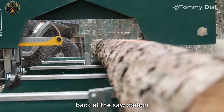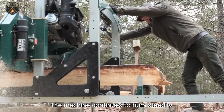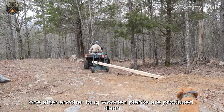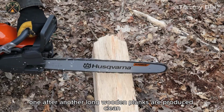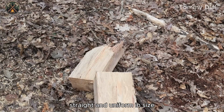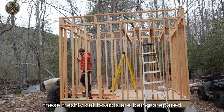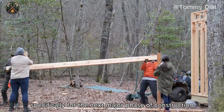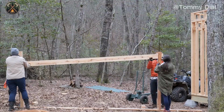Back at the saw station, the machine continues to hum steadily, tirelessly slicing through thick logs. One after another, long wooden planks are produced, clean, straight, and uniform in size. These freshly cut boards are being prepared specifically for the next major phase of construction, the roof.